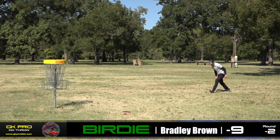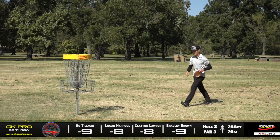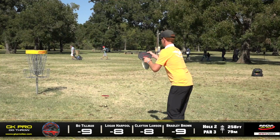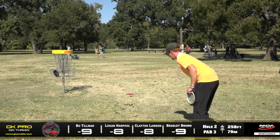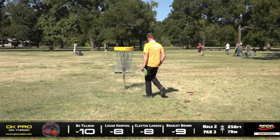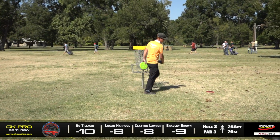Tester range for Bradley, and he converts. Yeah, showing his well-roundedness just in these first couple holes for a new player. Looks like he's got what it takes. Tons of game. Yep, I'd agree, Matt. Bo in for his birdie as well, starting 2 for 2.